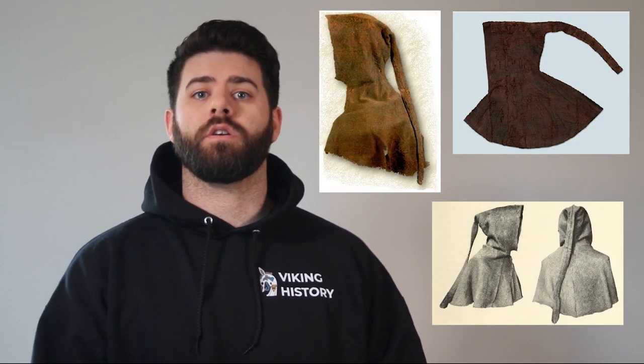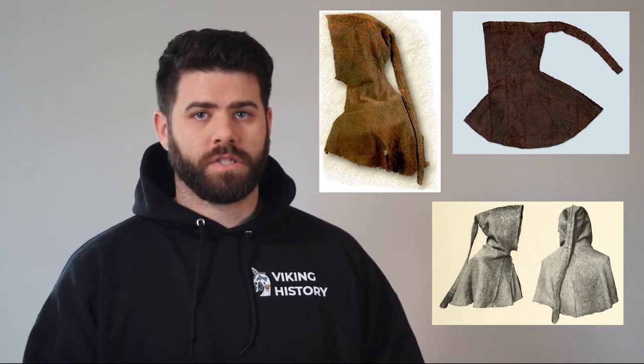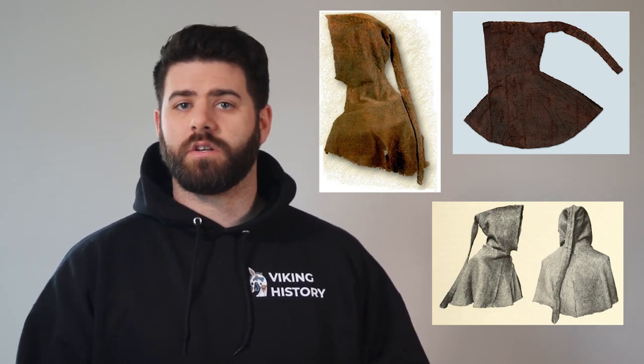For example, there are some Norse hoods from the Herjolfsnes settlement in Greenland. Now, obviously this is a much later time period, but you can see their shape and design is quite familiar. In just a minute, we'll take a look at a drawing that I've come up with, which is basically an extrapolation of a current speculative schematic about how this fragment would have been part of a wider hood.